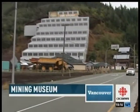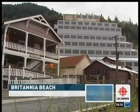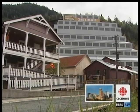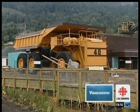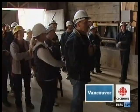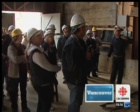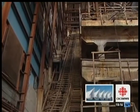For many of us, it's just that old building along the Sea to Sky Highway. But with an almost $15 million renovation now complete, the Britannia Mine is open for business once again. Except this time, the business is tourism. Right beside that, this track would pull that cart all the way to the tracks. A functioning mine between 1904 and 1974, it was once the largest producer of copper in the British Empire.